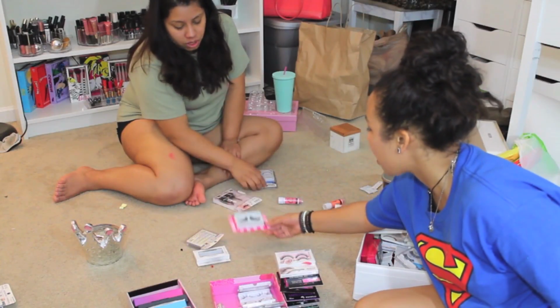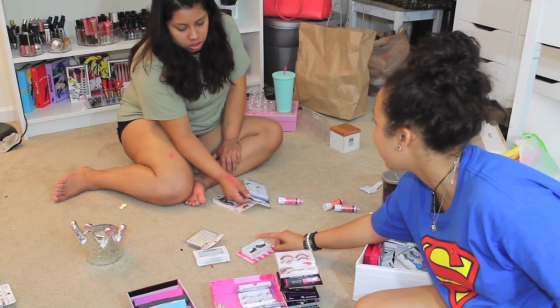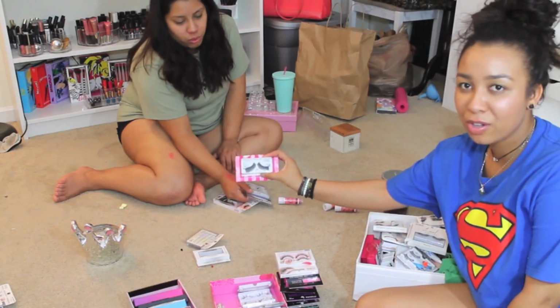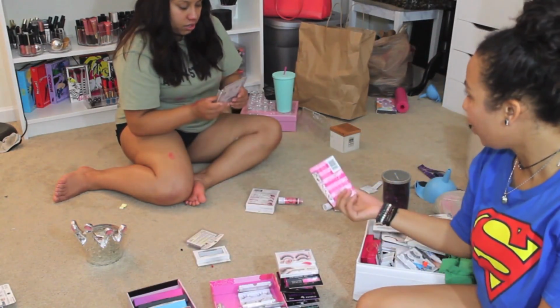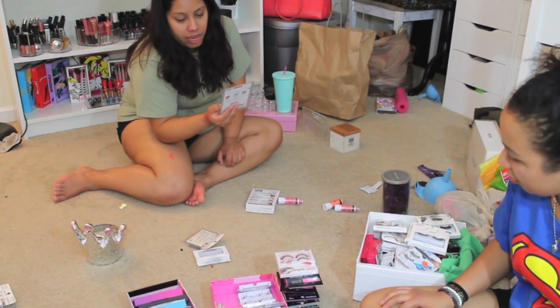Oh, this is what those lashes were. It's this brand, whatever this is. I don't want this either because it looks stupid. It has the wing attached, so I would cut it off and just use the lashes. But look, they look like caterpillars. Do you want or can I toss? Toss. Throw away, right? These are Salon Perfect, perfectly natural multi-pack.